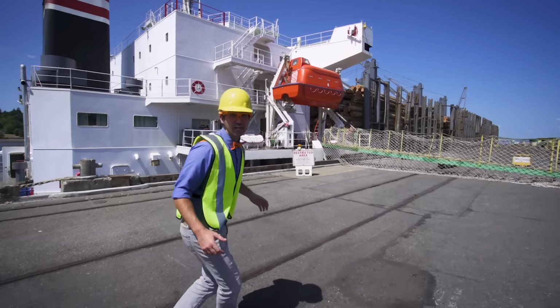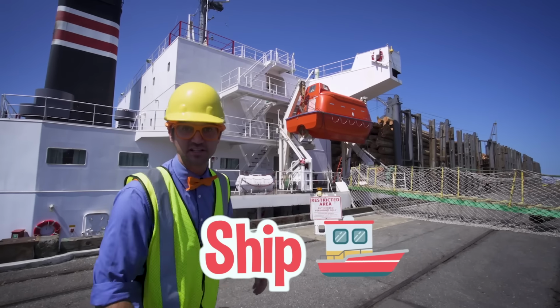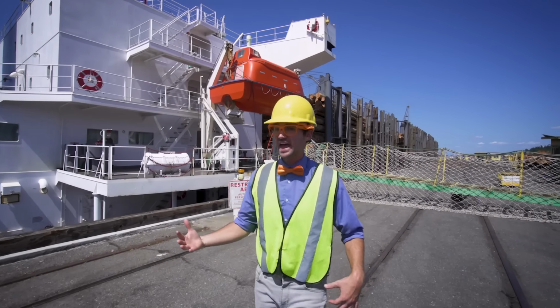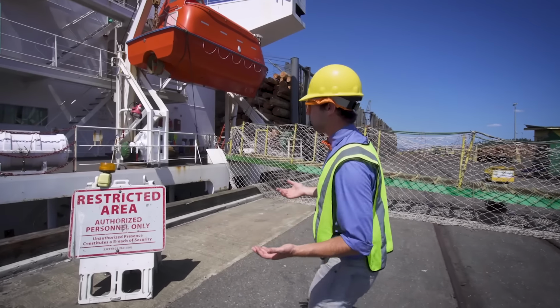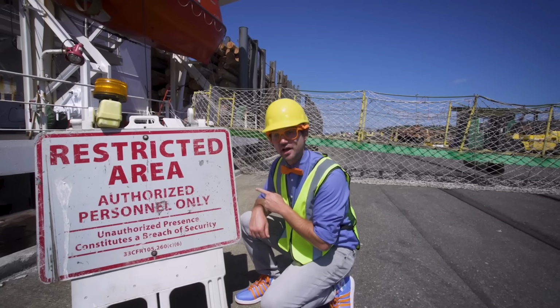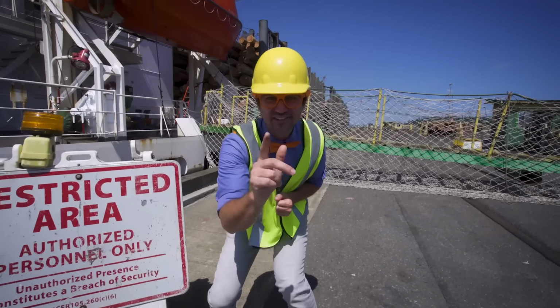Check it out! This is a massive ship! This vessel is the vessel that they load all these logs onto. And then it goes out into the ocean and transports and delivers the logs. Hey, what does this sign say? Restricted area, authorized personnel only. That's you and I, let's go.